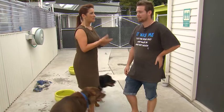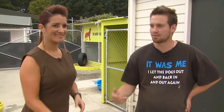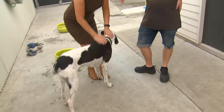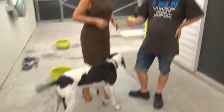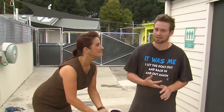And what about monitoring them through the day? How does that work? Basically, we're just going around the yards every so often, because we've got a lot of yards, a lot of dogs, all big dogs, small dogs, medium-sized dogs, and so we go around all day. We've got to check their water, we've got to check their yards are clean, and we've got to make sure they're all still getting along.